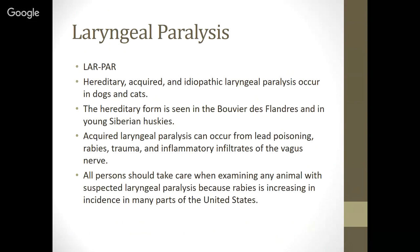Laryngeal paralysis. It's also called LARPAR because laryngeal paralysis is hard to say. It can be hereditary, acquired, or idiopathic. We have no idea why this laryngeal paralysis can occur in dogs and cats. There is the hereditary form. We see these in Bouviers des Flandres, those are big, hairy dogs, and in young Siberian Huskies.